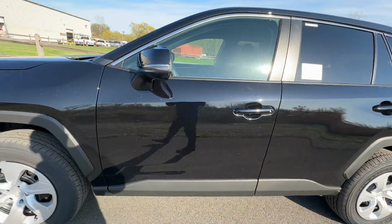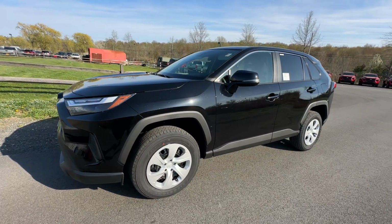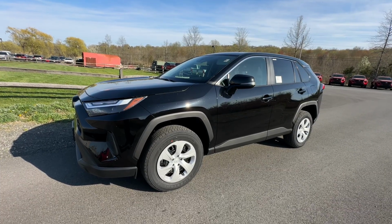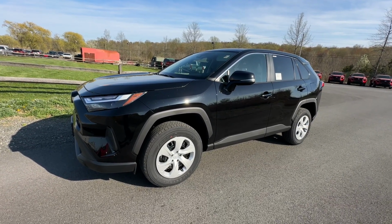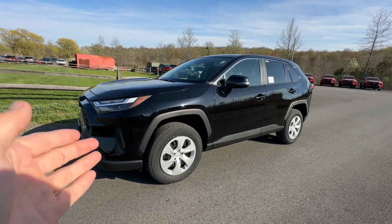And there we have it. The 2025 Toyota RAV4 LE all-wheel drive. I think this car is going to be great for somebody who just wants to keep it bare bones. They don't really want to think and worry about a hybrid system. They just want to keep it low-key, easygoing, and they don't care about all the bells and whistles. If that's you, this year's your last year to get one.